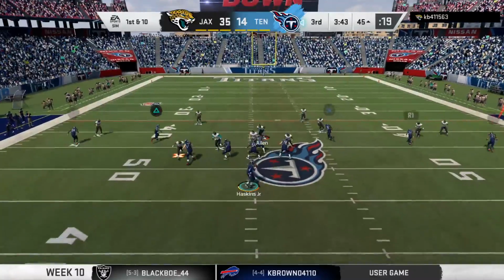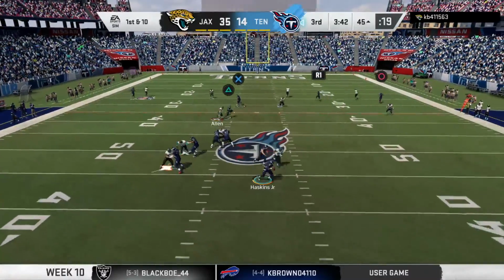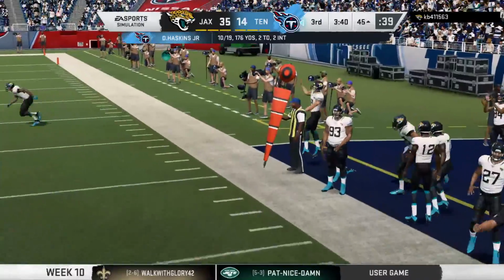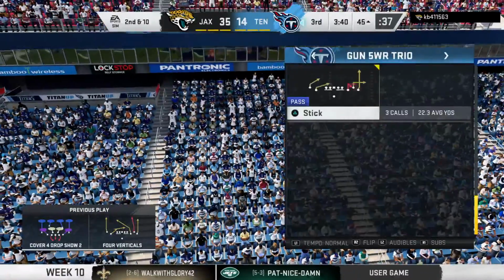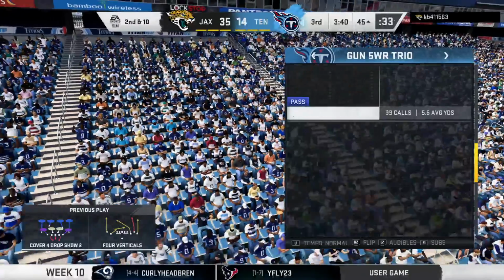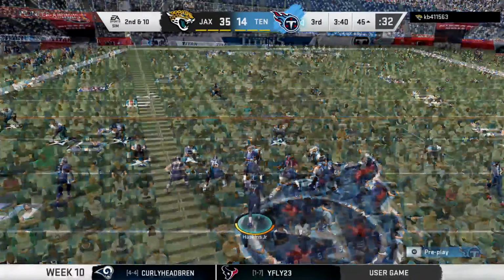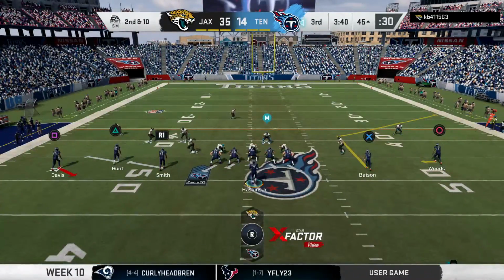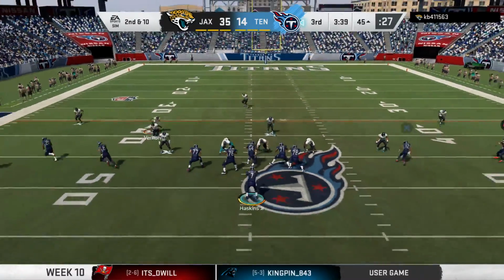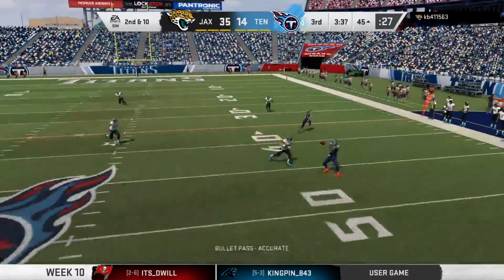On first down, it's Haskins. And he'll toss this one incomplete. Seeing no options, he throws it away. Got out of the pocket. Didn't look like he had anybody open, Charles, so just gets rid of it. And a good play by him. If no one's open and you don't have a running lane that you want to take, make the right choice. Get rid of it. Live to fight another down.